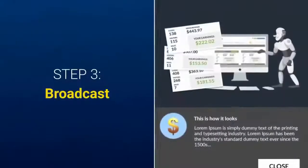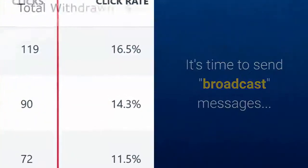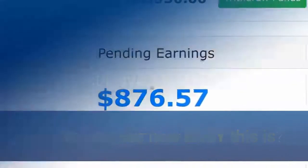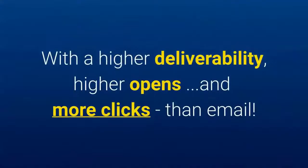Step three, broadcast. Now you're sending autoresponder messages to your new leads. It's time to send broadcast messages. Broadcast instantly, at any time, to any list. So, can you see how easy this is? It's the fastest way to collect buyer leads, using the power of push. So you can build a list and send messages with a higher deliverability, higher opens, and more clicks than email.